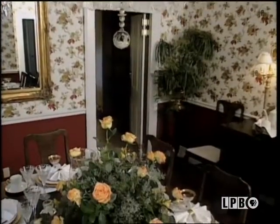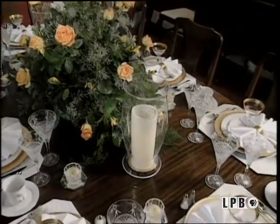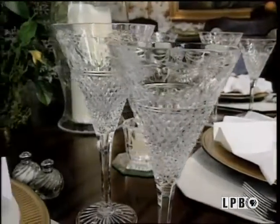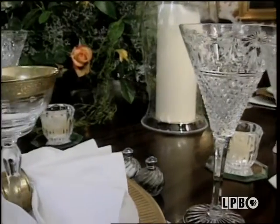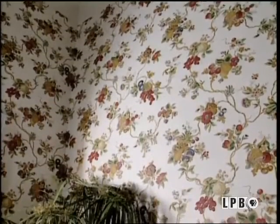Now, one of the things that caught my attention, certainly as I walked into the house, is that magnificent dining room. Was all of the furniture here when you bought the house? There wasn't any furniture in the house. In fact, the dining room is probably the furniture that dates closest to the house of 1912. It dates to 1913. Now, what about that magnificent wallpaper?